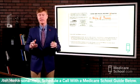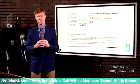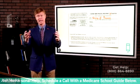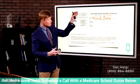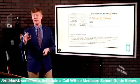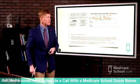In 2021, that is $148.50 a month. It's going to come right out of your Social Security check. If you go on Medicare and you're not on Social Security, you, of course, will pay for that quarterly. But if you send the card back in, they will drop off the B, and there'll be no cost for Medicare Part A for most people. All right, so that's the way you can amend your benefits.